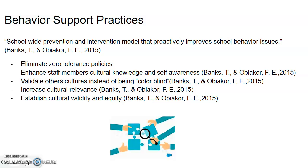One thing that I talked about was eliminating any of the zero tolerance policies. We need to enhance all staff members' cultural knowledge and self-awareness. We need to validate others' cultures instead of being colorblind, versus not having everybody come into the classroom and wanting to treat everybody equally as if they all come from the same culture and that there isn't any differences. But we want to recognize those differences, respect those differences, and be able to talk about them. Also increase cultural relevance and establish cultural validity and equity.